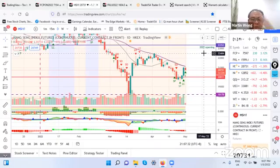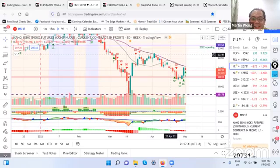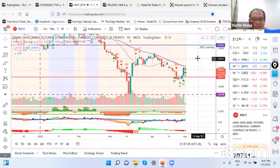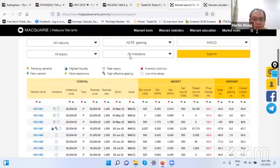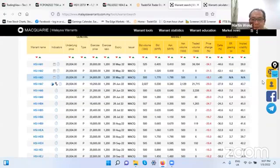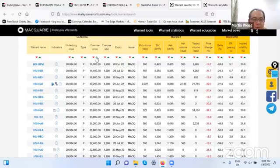That means your call and put warrant can fluctuate 100%. So it's quite interesting and exciting, and also risky. The whole thing is the same. When you are in a sideways movement like this, you'd better have some pair, so you need to pair the call and put warrant together.